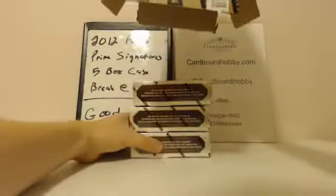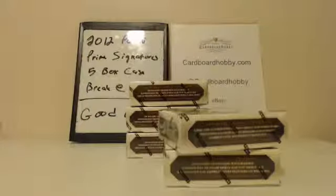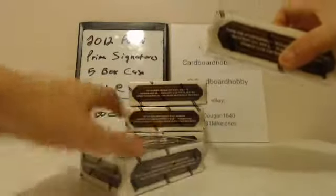Got 5 boxes in here, guys. Hopefully they come out nice and easy like they've been. 2, 3, 4. Come on. It's hiding in there. Oh, it's way up there, too. Okay. Come on. And 5. Empty there, guys. Sorry about that. I swear. That's the hardest part about the break is getting the boxes out.